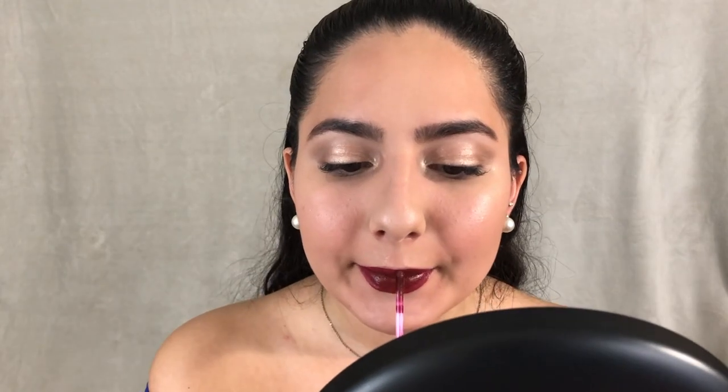To my lips, I'm gonna be going in with the Ofra liquid lipstick. I really like the texture. It feels like a velvety mousse, like creamy. It's not so drying on the lips. It is a liquid lipstick, so I feel like they always feel drying, but it doesn't feel as drying. I really like the formula. The color, I'm not too sure about because I'm very much into nudes. Oh, before I forget, let me just put on some setting spray.